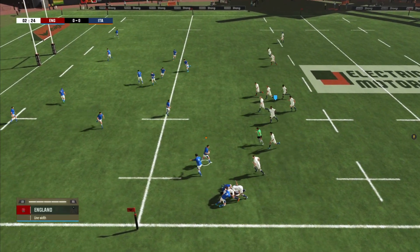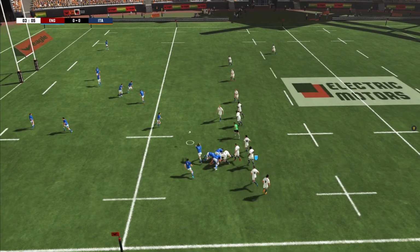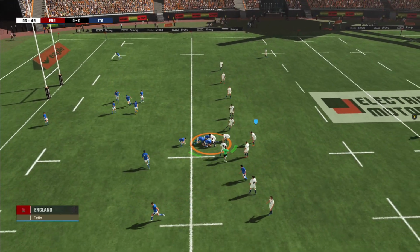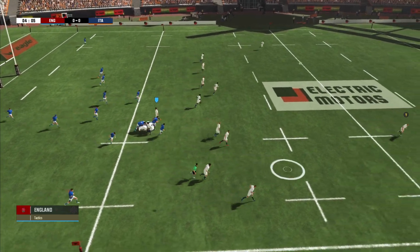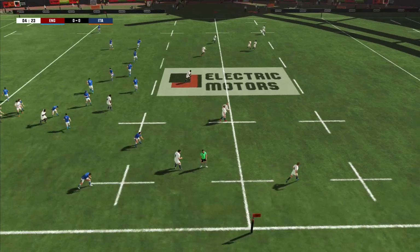Italy with a nice little turnover to start us off in this game, regaining that possession they probably should have got from the kickoff. They won't have been too happy to have conceded that kickoff, as we see an enormous hit in that midfield. Good little clearance kick from Italy. In fact, finding very close to that touchline. I'm not sure if it's gone out directly, and it has.